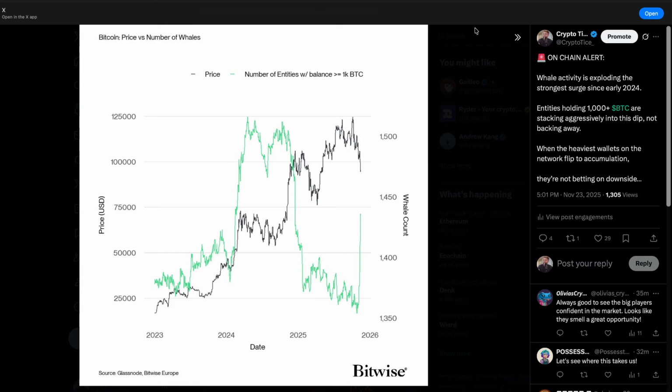Then if we look at some important on-chain data, we can see that this chart is the Bitcoin price versus the number of whales. And what we can see is that entities holding 1,000 Bitcoin or more are stacking aggressively into this dip. And this is a really important thing because institutions and whales are still interested in buying Bitcoin at such a low price. And that is a really good thing to see, because if there was no interest at low prices, that would probably mean price will dump further towards the downside.